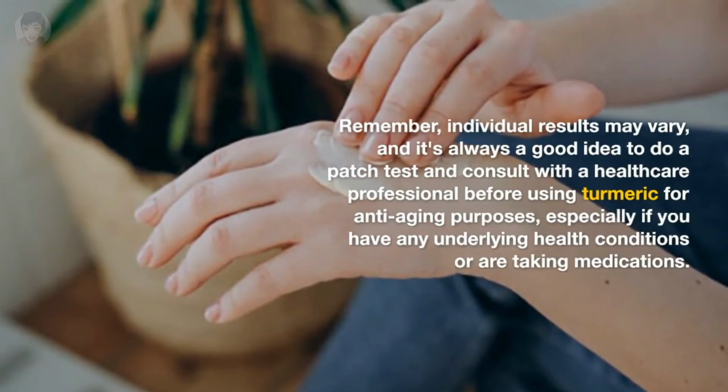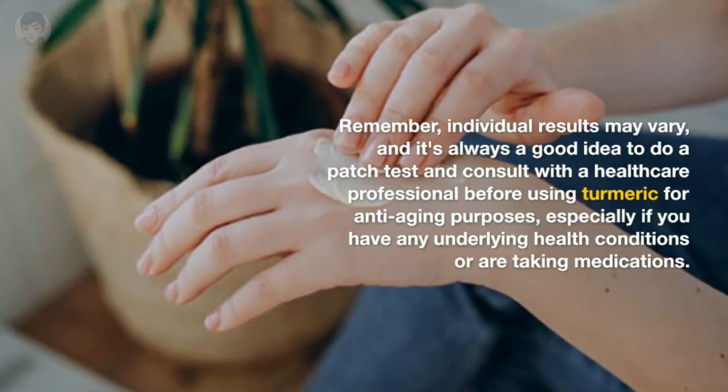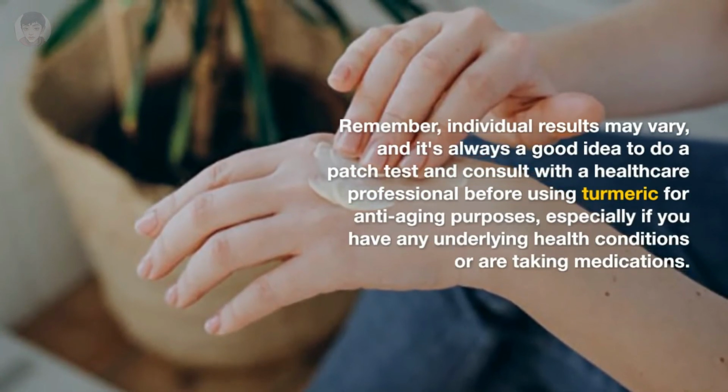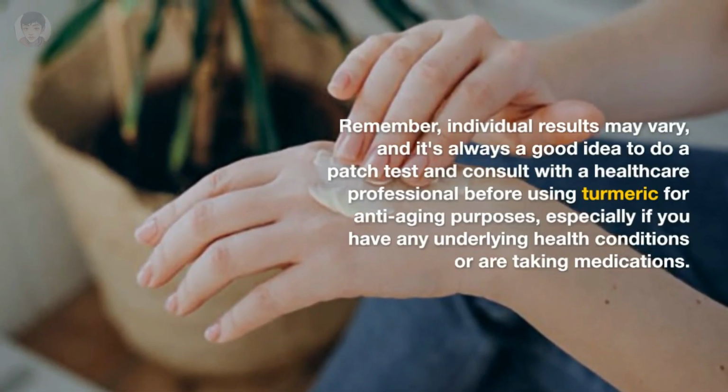Remember, individual results may vary, and it's always a good idea to do a patch test and consult with a healthcare professional before using turmeric for anti-aging purposes, especially if you have any underlying health conditions or are taking medications.